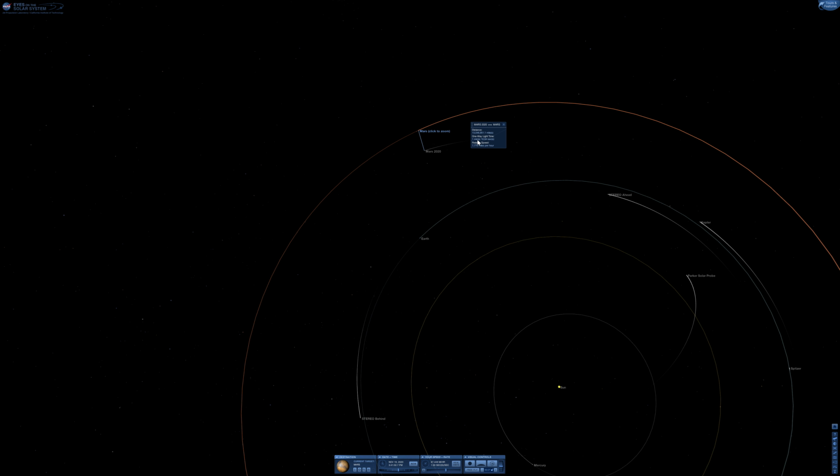The light time from the Mars 2020 rover to the planet Mars itself is around 1 minute and 10 seconds at the moment. It's also decreasing, of course. The speed is 7,779 miles per hour at the moment, at which the Mars 2020 rover flies towards the planet Mars.